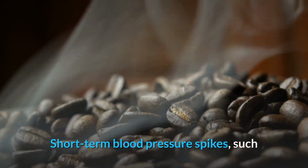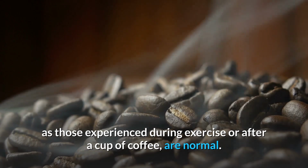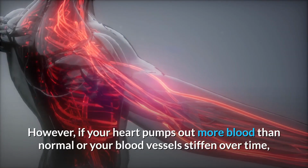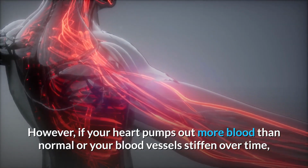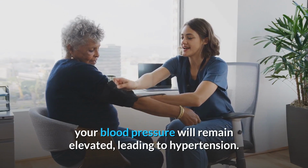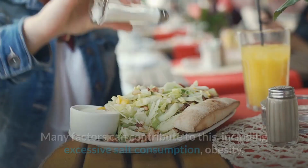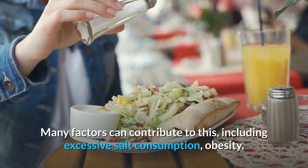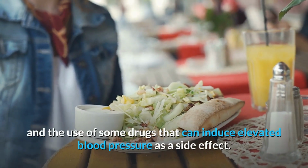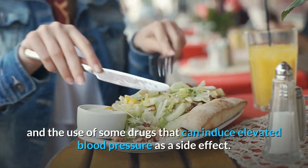Short-term blood pressure spikes, such as those experienced during exercise or after a cup of coffee, are normal. However, if your heart pumps out more blood than normal or your blood vessels stiffen over time, your blood pressure will remain elevated, leading to hypertension. Many factors can contribute to this, including excessive salt consumption, obesity, and the use of some drugs that can induce elevated blood pressure as a side effect.